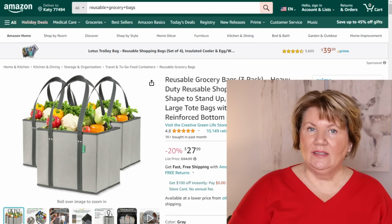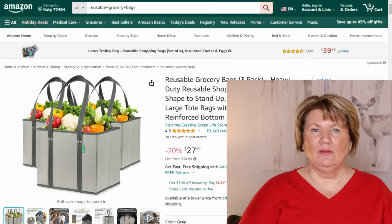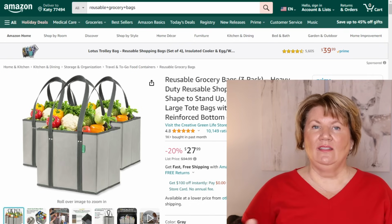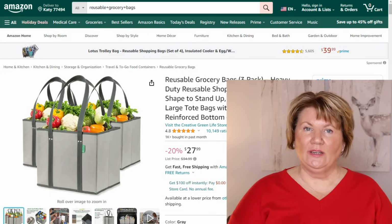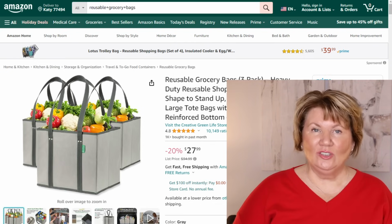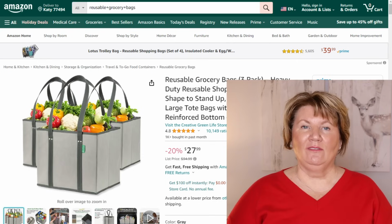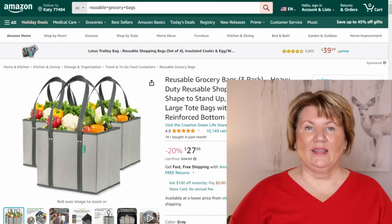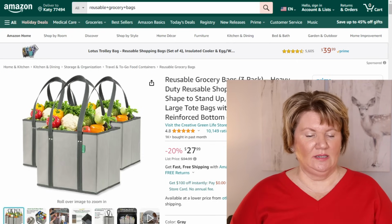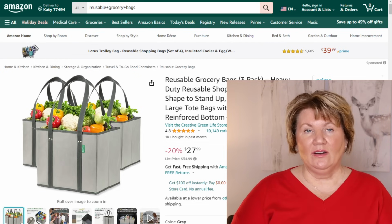So I have these set up whenever I go to pick up my grocery order. I have the app, tell them I'm there, pop the trunk, and then they put the groceries into my totes. When I get home, I just carry the totes in the house, and you can wash them and wipe them out. They are great because where I live, there is a ban now on plastic bags, which I think is a good idea. It's good for the environment, and these are reusable and very well made.